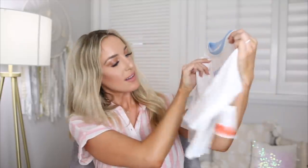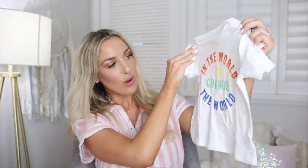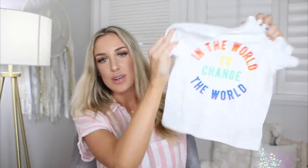This one says, "Hugger's gonna hug." This one I love. It says, "...in the world to change the world." I love the rainbow too, and I just love the message behind it. And he always needs good t-shirts like this that we can just mix and match with his bottoms.